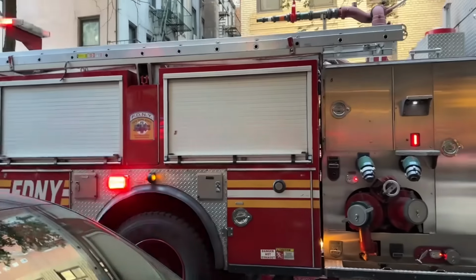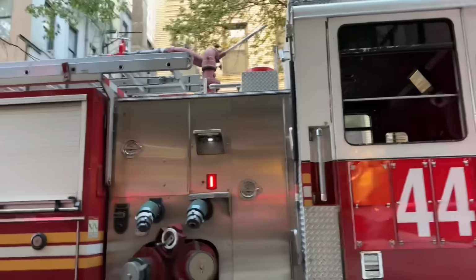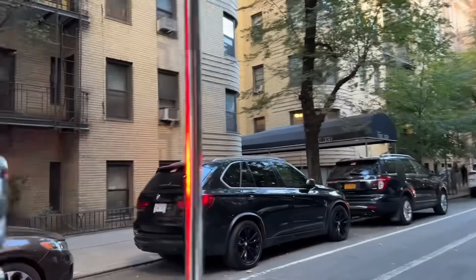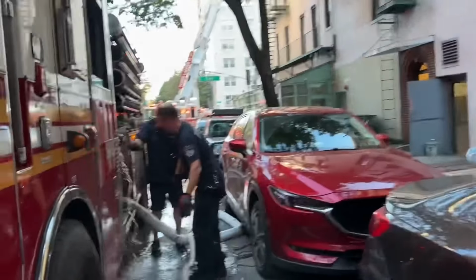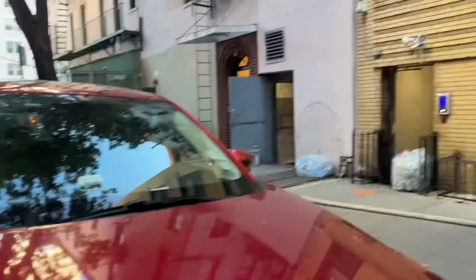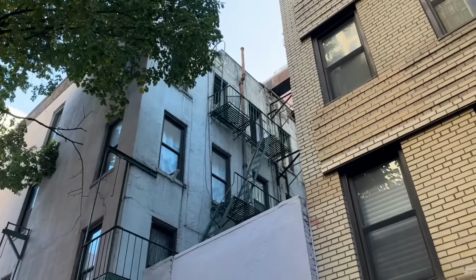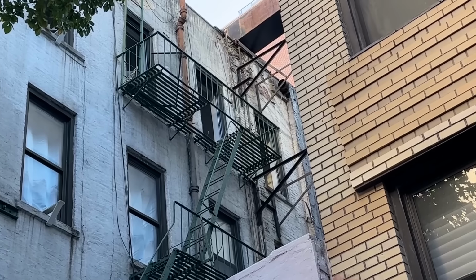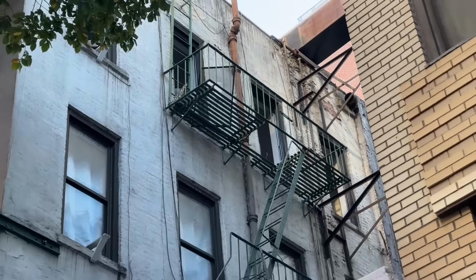I think it was in the back. Squad 18, the squad's not even here. I don't even think the rescue's here either, but it took them a little while to transmit it. Yeah, there's the fire area right there. It doesn't even look like there's any singe marks, but the fire was in the back, as I understand it. And it was a kitchen fire.